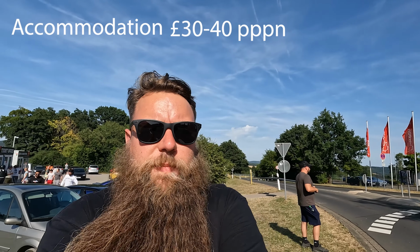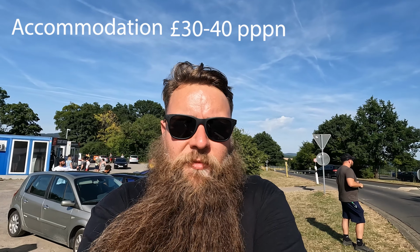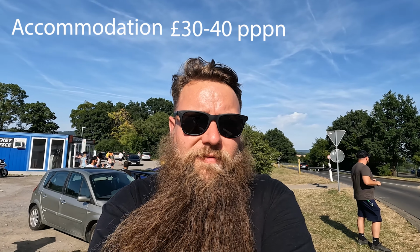Now, to get over here was actually reasonably cheap. You can do it for a couple of £100. It's just the petrol. The accommodation, if you go on to say booking.com, you can get for about £30 or £40 per person per night, self-catering, which I think is cheap. The food here is cheap and there is plenty of it.